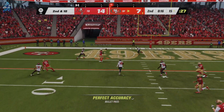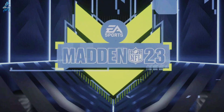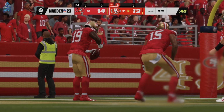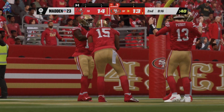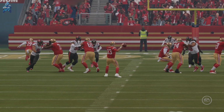Purdy will look to throw again here. That's caught by Deebo Samuel. Touchdown, San Francisco. A great play there as the first half is winding down. And the Niners have a chance to tie the game here in the final seconds of the half.